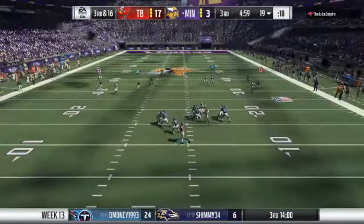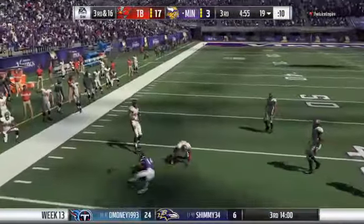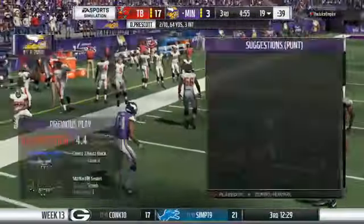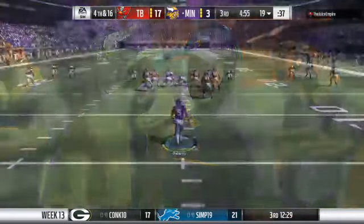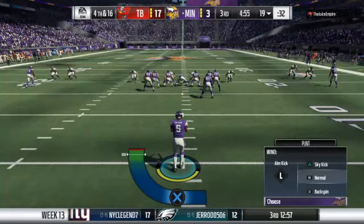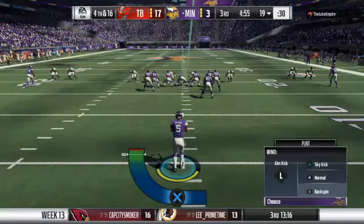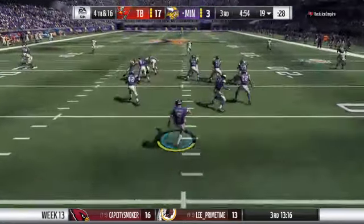Out of the gun. Here's Prescott. And incomplete. The contact made the ball roam free and brings up 4th down. We're into the second half now, and this is an offense that continues to struggle to sustain a drive. Looks like they're just totally out of sync, whether they're running the ball, passing the ball like we saw there. I don't know. The rhythm seems off.